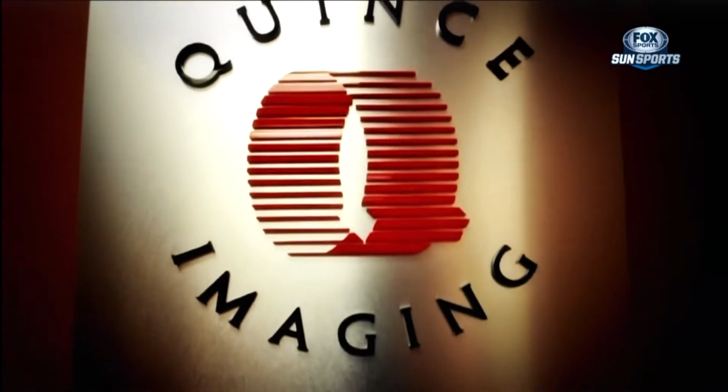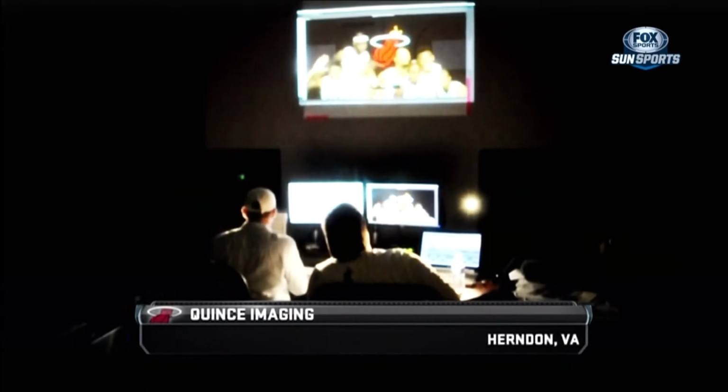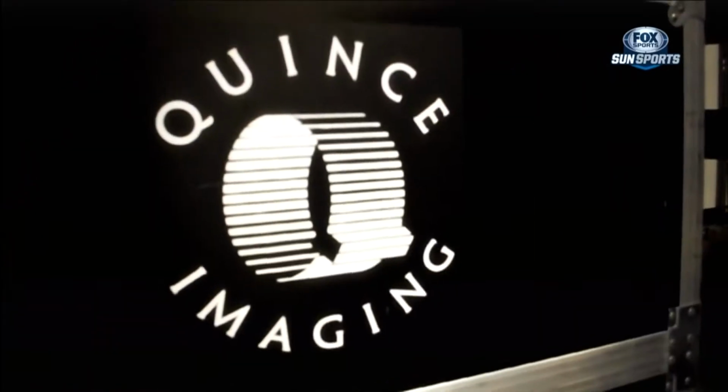The Miami Heat teamed up with Quince Imaging to develop a one-of-a-kind mapping that would tell the story of the 2012-2013 season. It's one thing to take the images from what was a fantastic season, but then projecting it on 94 feet by 50 feet. Talk to us about those challenges.